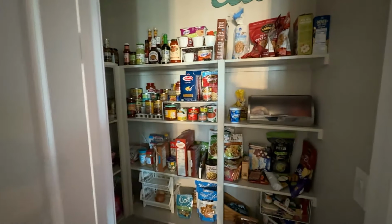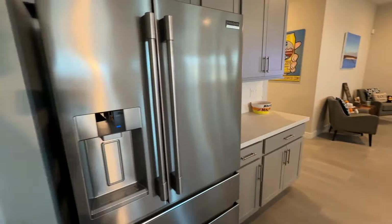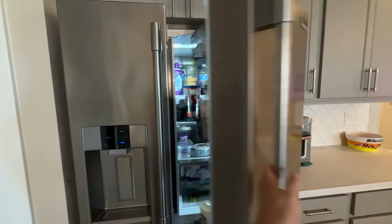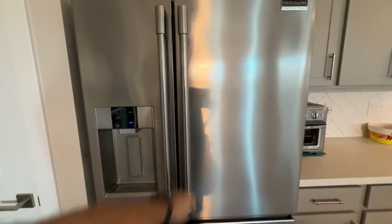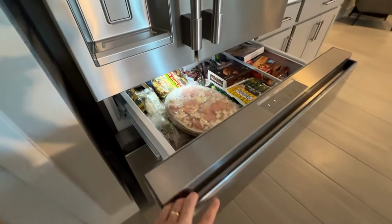Pantry is right here. I know you guys were gonna be mad at me if I didn't. Spacious pantry. Refrigerators, it's nice too. It's a Frigidaire Professional. There's like a $4,000 refrigerator. Look at those fancy drawers here.